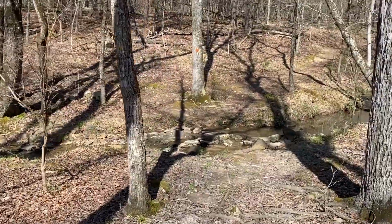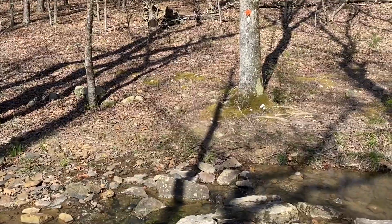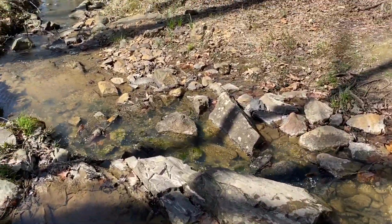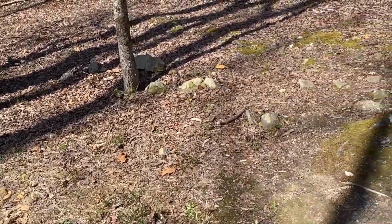Still on the trail over to the parking lot. It's a little bit further than I thought it was going to be. But you'll have these little creek crossings along these trails. Just wanted to show you this one. There's always a way to get across usually, unless the water was high maybe.